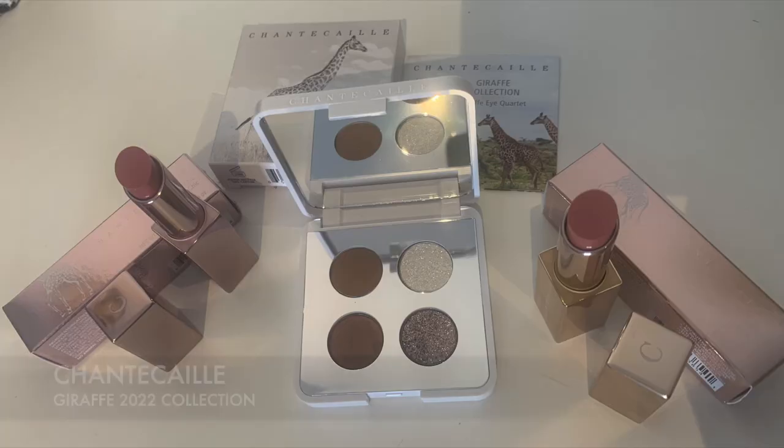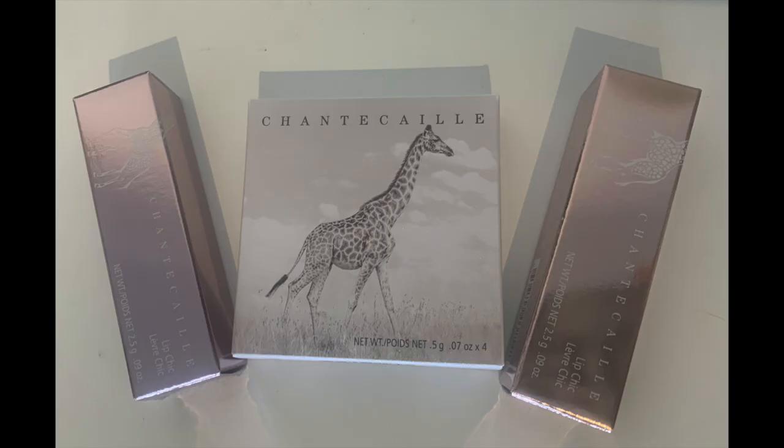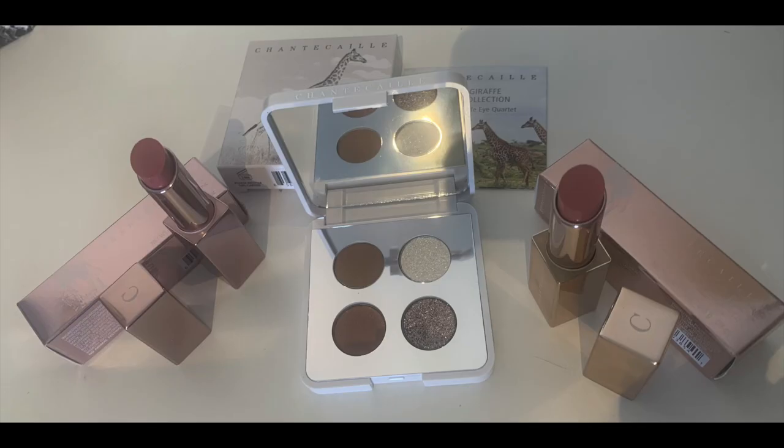So today I am going to be talking to you about the new Chantecaille Giraffe 2022 collection. I picked up in total 4 pieces and I also got a free gift. So I went onto the Chantecaille website and I was lucky enough to pick these pieces up quite early. So I decided to pick up this collection after seeing it online and seeing photographs and just really loving the color story. The colors are quite neutral. I was just really drawn to it.